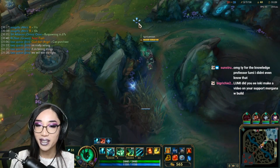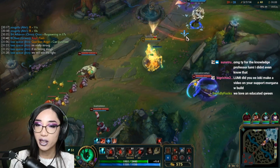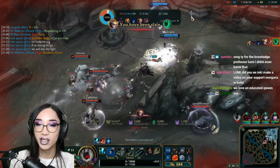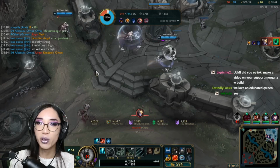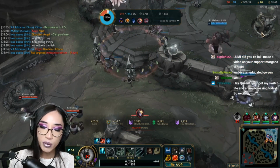Yes, I saw the Aurora Morgana build. I even commented on it. Oh no, I need help. I'm dead. See, I just walked through the Vex. Did you see how I just walked through the Vex stun? Not that it mattered because I'm still dead. But I walked through the Vex right there because I used Crucible just before. You can't Crucible after. You have to do it before.